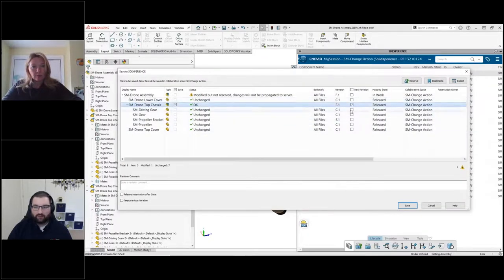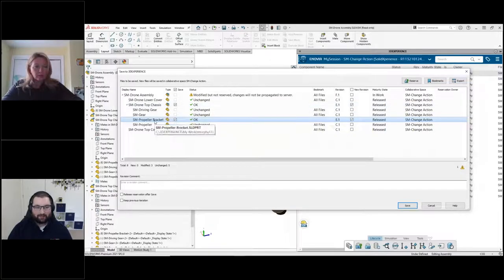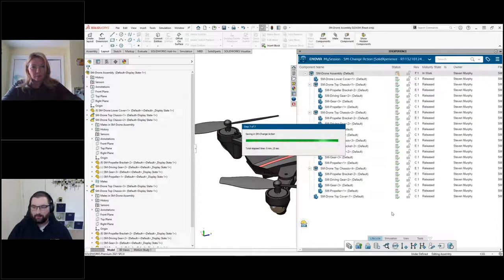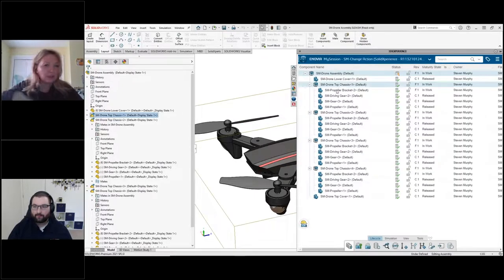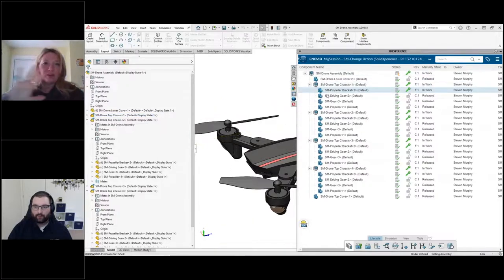And I'm just going to kick off new revisions of the parts I need. So I need the top chassis. I need the propeller bracket. So I'm going to go ahead and make a revision of those parts. But what's cool is, being a manager in production, all the other parts of the drone can still continue to be produced or worked on. It's just that one piece that we're fixing. So nothing's holding it up. You're not redoing all of it.